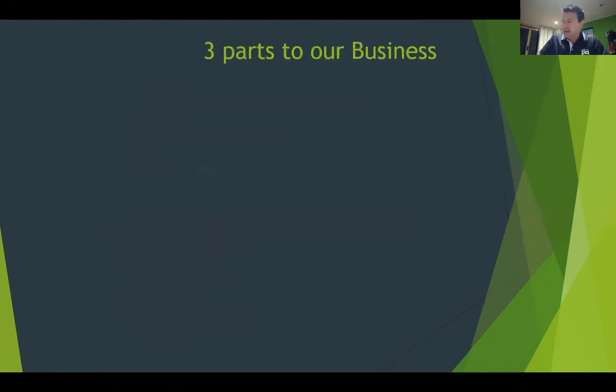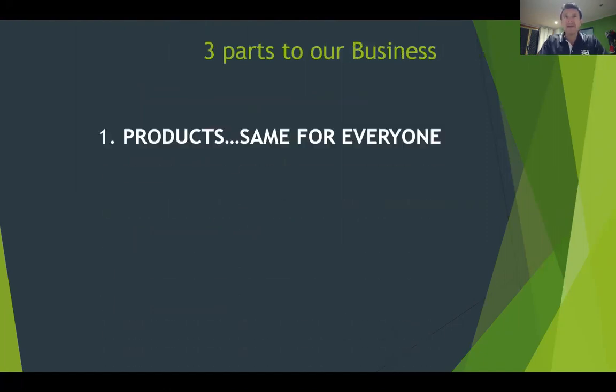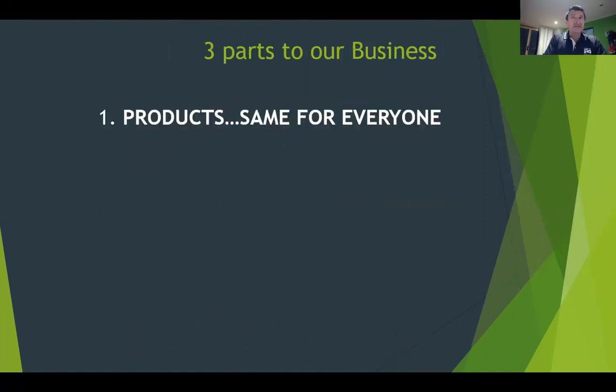Okay, three parts to our business, and then I'm going to wrap it up. The products. I don't know if you noticed this, but they are the same products in Australia for every single member. Every single member in Australia gets exactly the same products. Same volume points, same cost, everything's the same. Kuda doesn't get a better Formula One shake than you and me. My multivitamin doesn't come with 120 tablets and yours only comes with 90. We all have the same product. So the product isn't the difference. See, in Australia last month, there were people that made $500 in Herbalife.